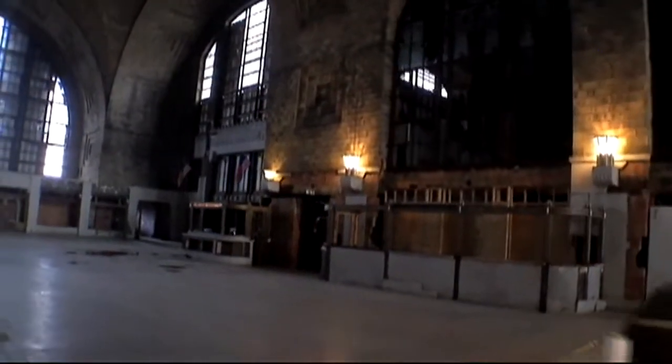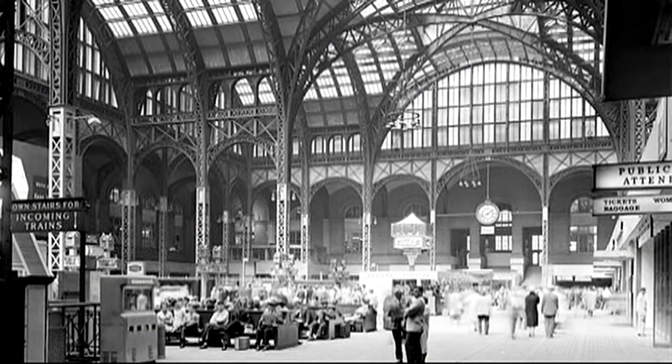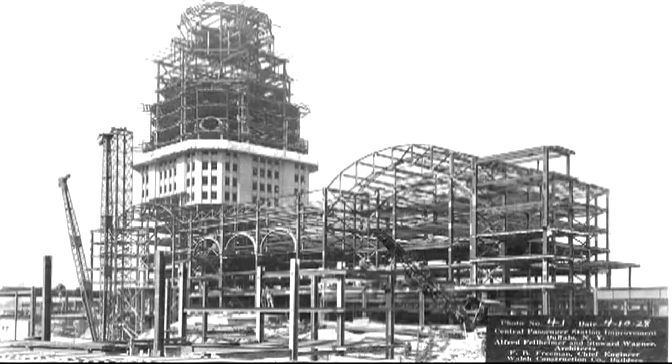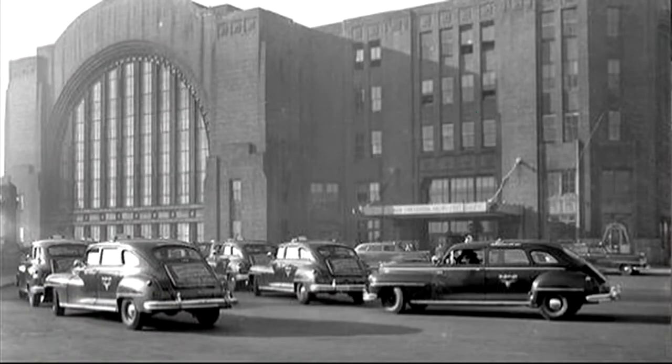What was it used for in its heyday? What was it like to be in this building? I can only imagine. I've seen the pictures, but this was the mecca of train travel from Chicago to New York City. When this building was built, it was over 500,000 square feet. It took only 2 years to build, and this was definitely the crown jewel of Buffalo when it opened.